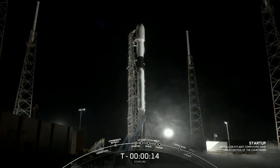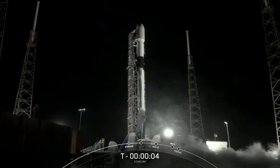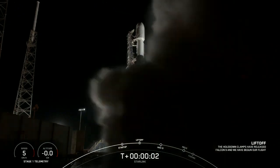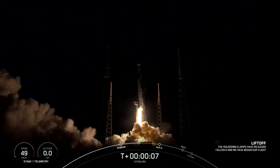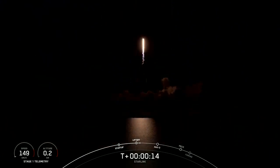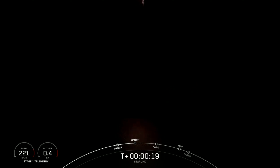T-minus 15 seconds. 10, 9, 8, 7, 6, 5, 4, 3, 2, 1, 0. Ignition and liftoff. Let's go, Falcon, for number 10. Fuel is pitching down. Stabilizing chamber pressure is nominal.